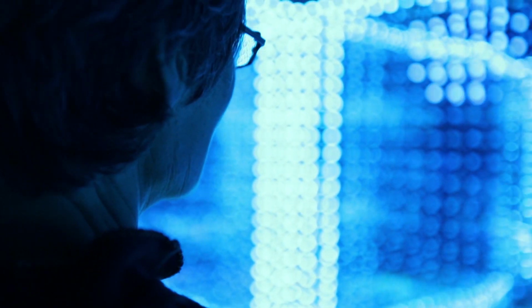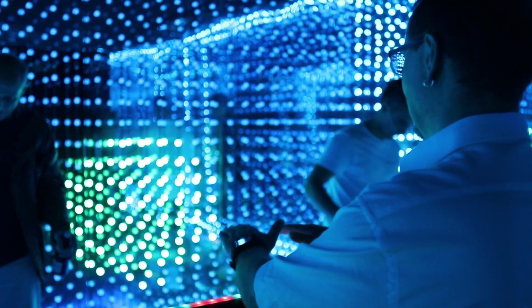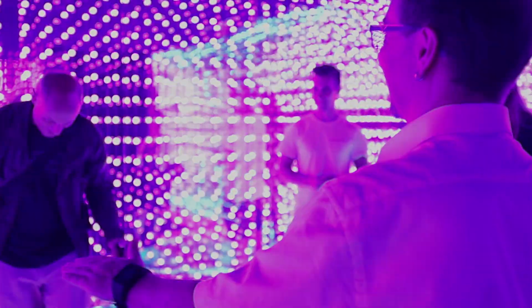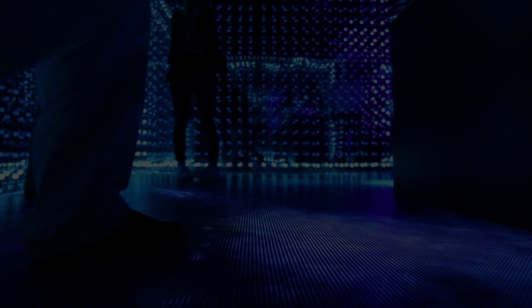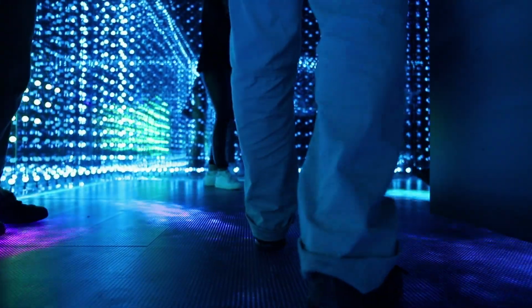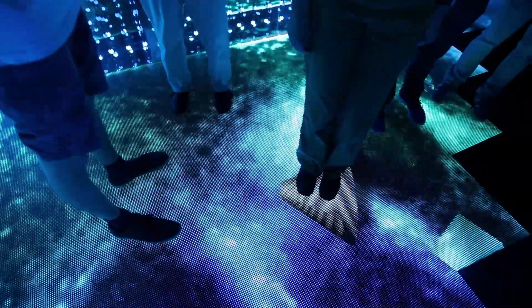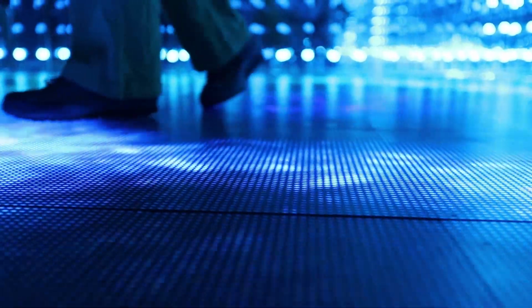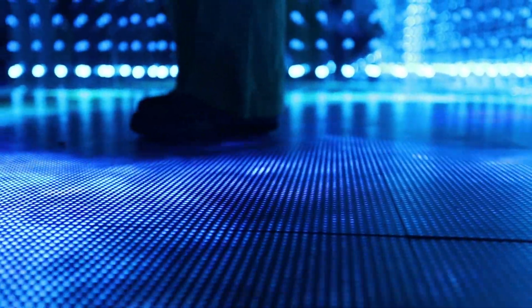By linking sounds with different colors, as well as intensity and brightness, we try to express the phenomenon of sound-to-color synesthesia. As the user continues to walk around the room, he will notice that he is standing in a sea of color. The 20 square meter floor of our room consists almost entirely of LED panels.